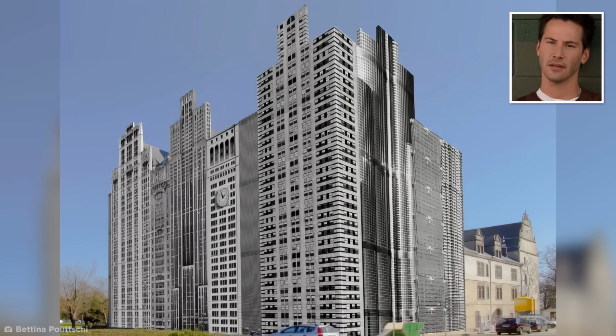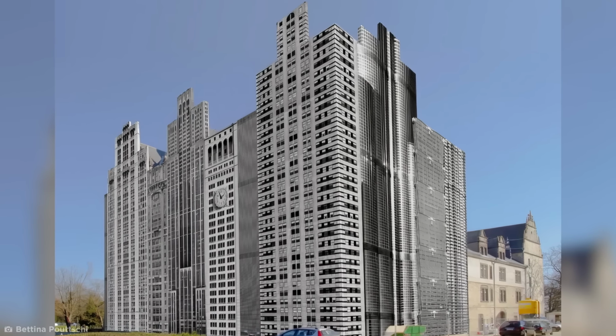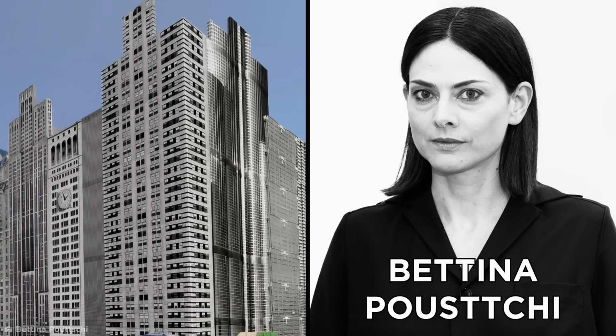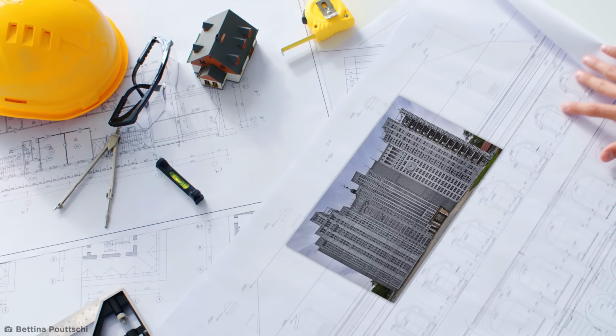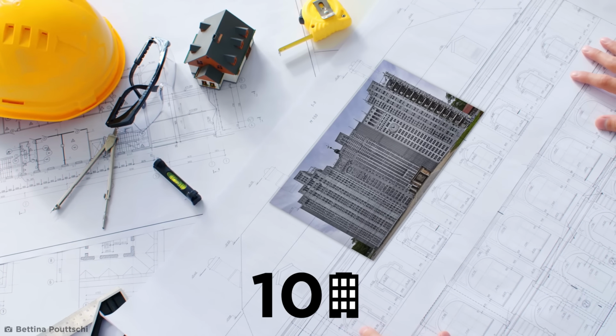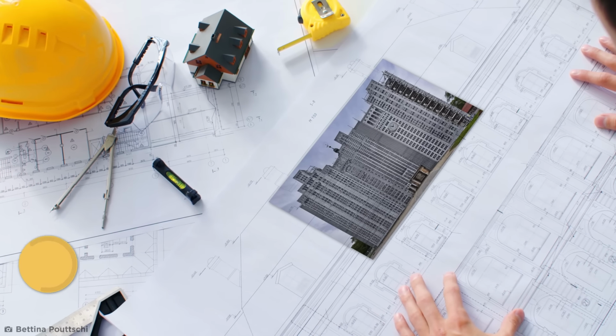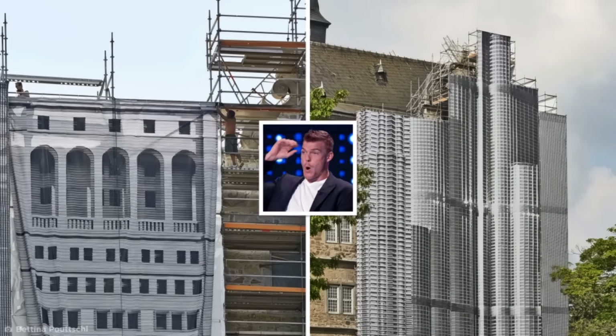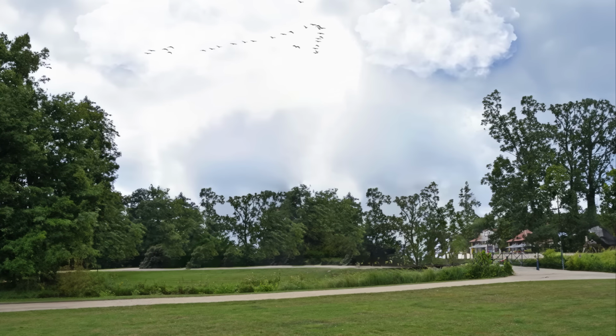Wait, what? Thankfully, this horrific corporate makeover was only a temporary installation by German and Iranian artist Bettina Pushchi. She created a fake facade composed of 10 skyscrapers that were all at one point in time the tallest buildings in the world, then erected that facade over the castle. Phew, I thought they'd wiped out a beautiful piece of history there.